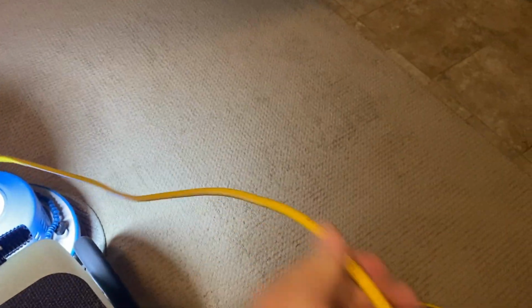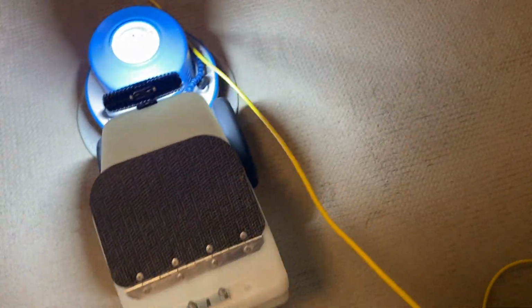Yeah, now it's just a little bit damp. I mean, ideally, I want the carpet to be feeling damp for about 20 minutes. That's kind of my goal.